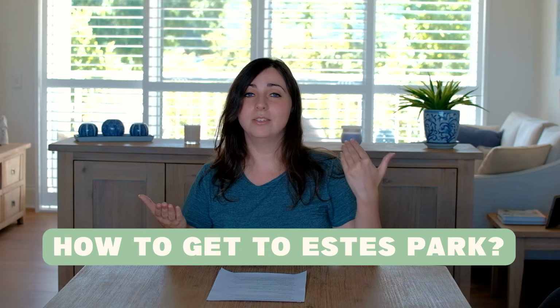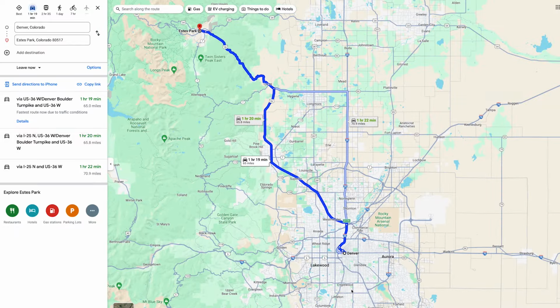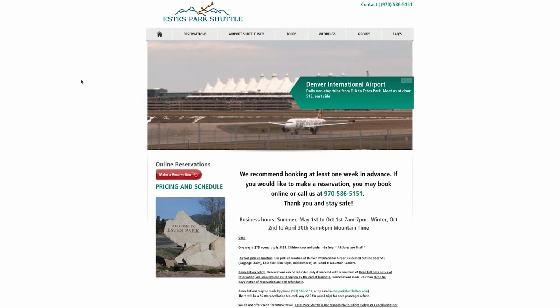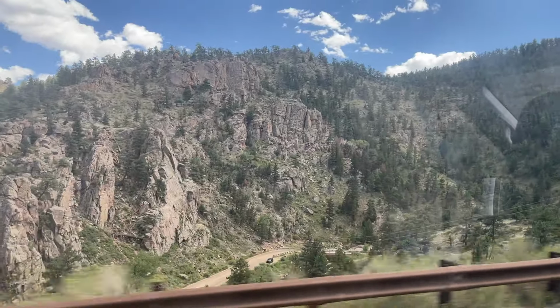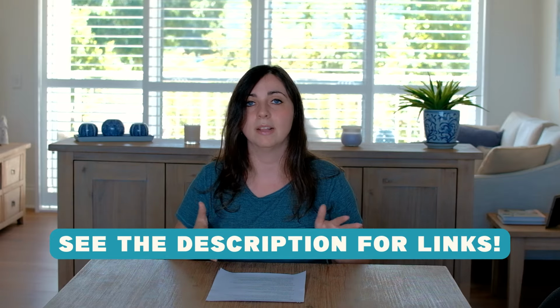From Denver into Estes Park, well, it's about an hour and a half drive, so obviously that will be the easiest way if you drive. But they do have the Estes Park Airport shuttle, and they'll pick you up straight from the airport and take you straight to your hotel. That's what I used, and I found it extremely easy. I will put links below for everything I talk about, just to make life easier for you guys.